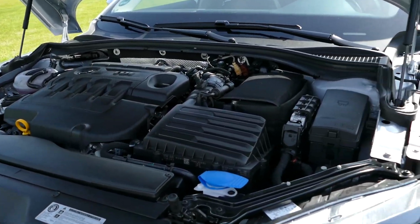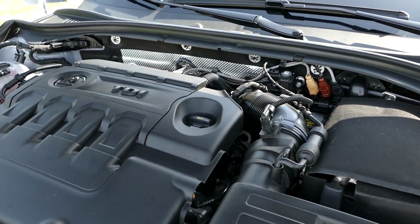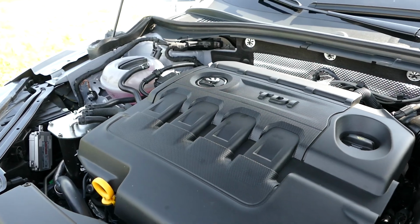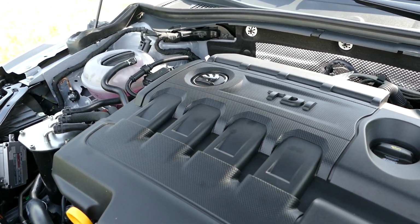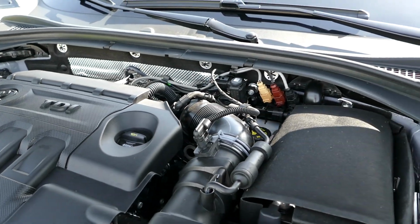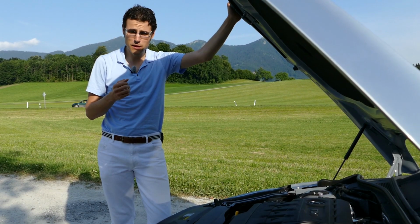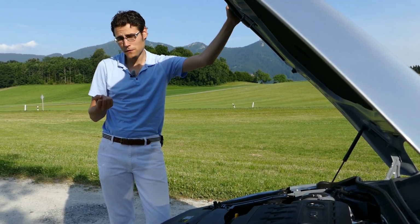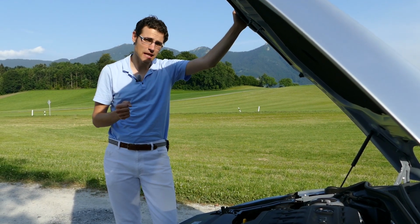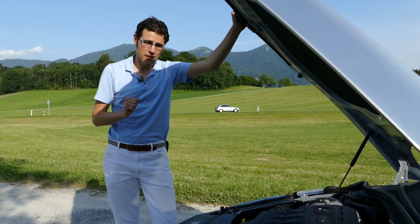Autogefühl, hydraulic dampers, check, everything right. The TDI, the turbo diesel. This is one with 2 liters and 190 horsepower. It's also available with 150 horsepower and a smaller diesel with 1.6 liters of displacement and 120 horsepower. And for the petrol engines, there's a 1.4 liter displacement available with 125 or 150 horsepower, and a 2 liter displacement as we have here with the TDI, and then the petrol engines with 220 horsepower or 280 horsepower.